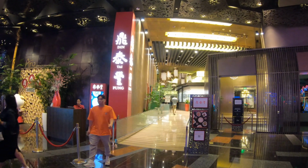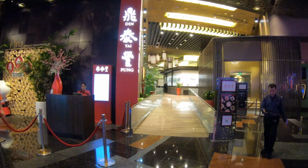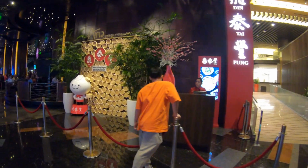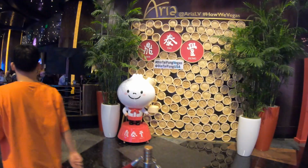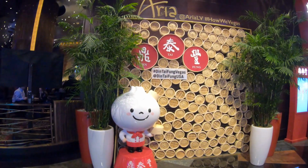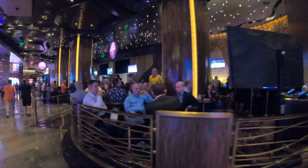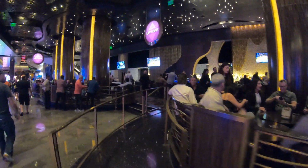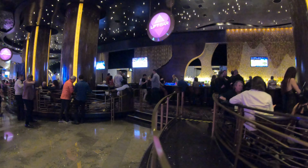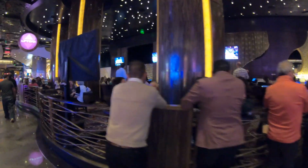This is Din Tai Fung, located right off the casino. It's the go-to dining destination for steamed dumplings and noodles. Here we have Lift Bar, which is very purple, the color that inspires many of the signature cocktails featured in this relaxed setting at the edge of Aria's gaming floor.